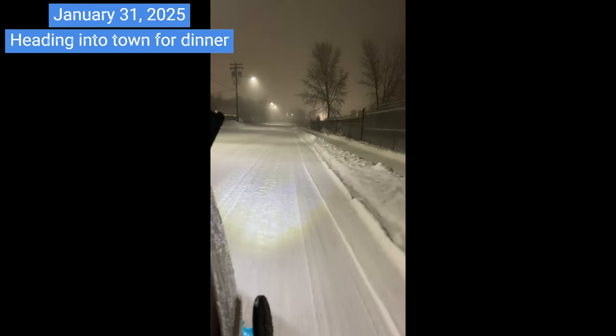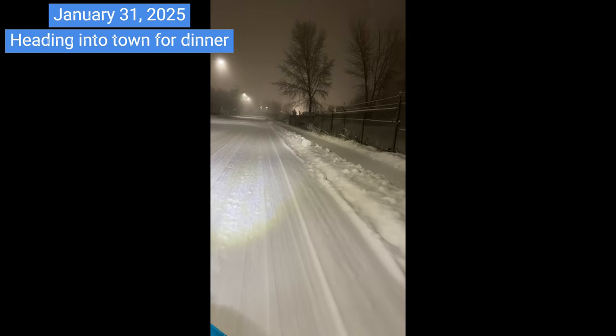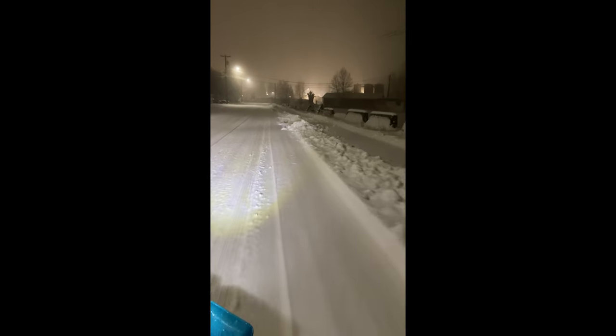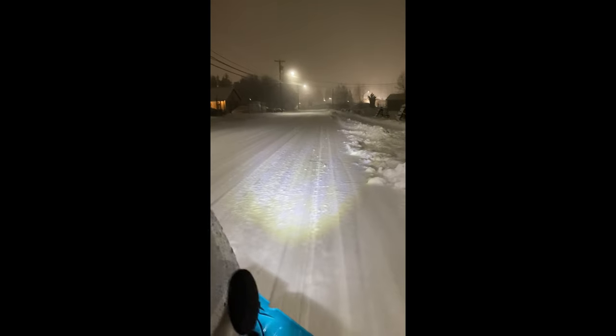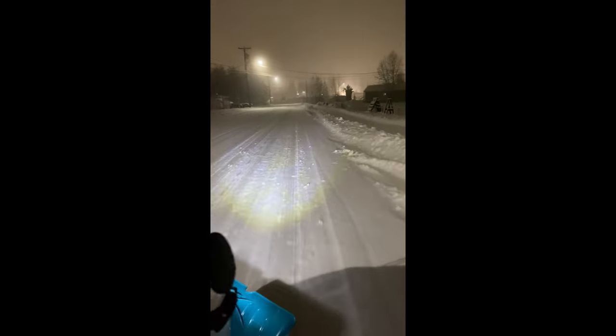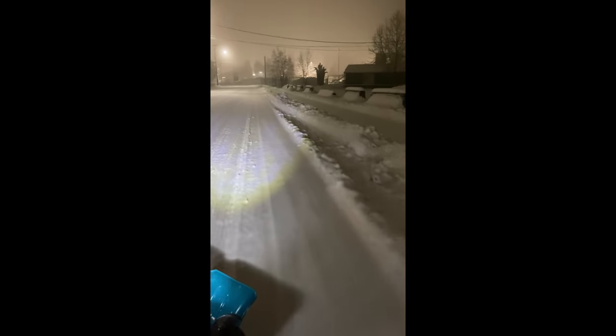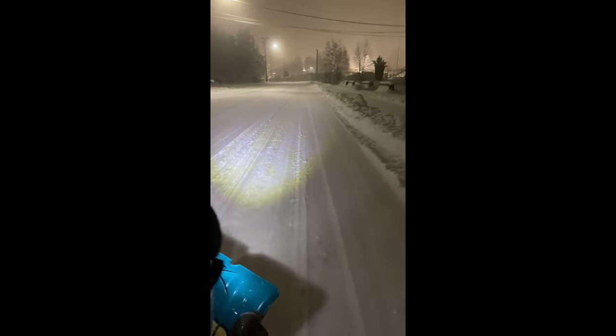Okay, good night. Well, it's pretty wet, but it's compact snow. These studded tires are doing very nicely. Snow's not quite deep enough to plow, but it doesn't matter because I'm rolling well anyway. Man, I can't believe I actually managed to get this plow to work.